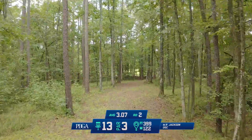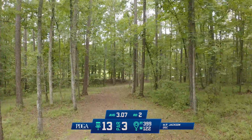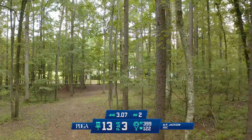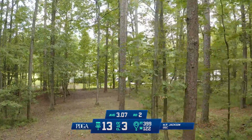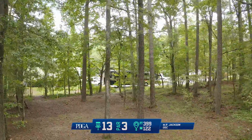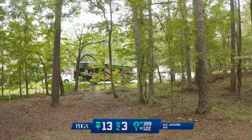Hole 13, par 3, 399, going to the right to an elevated pin up on a mound. Low forehand skipper is probably the best play here. Try to stay away from the trees. You just got to get around these last couple on the right side here and hit this gap that the drone is about to fly. Like to get as close as possible. As I said, elevated pin, always a little tougher to make those long putts.